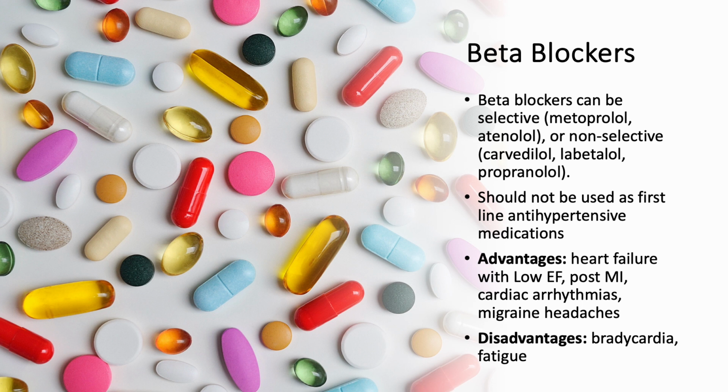Last major class is beta blockers. They can be selective like metoprolol and atenolol, or non-selective like carvedilol, labetalol, and propranolol. Now, selectivity relates to whether they work only on the heart or whether they can affect the lung. If they are non-selective, you have to be very careful in patients with asthma. They should not be your first go-to medication. So they're not first line unless there is a reason.